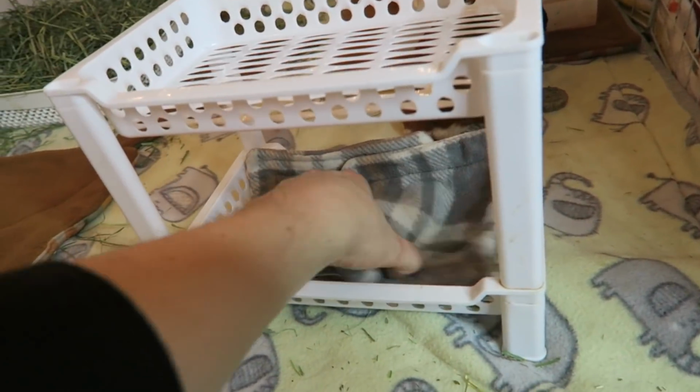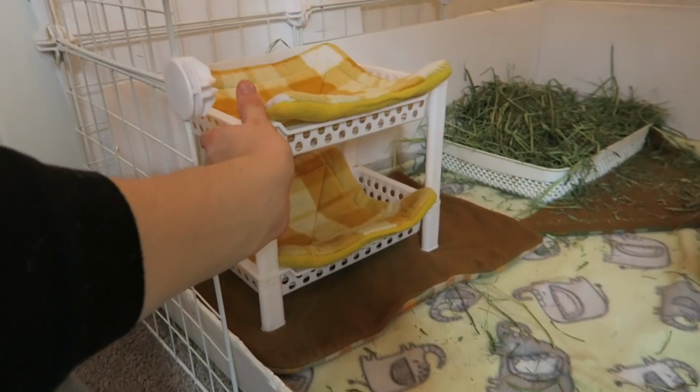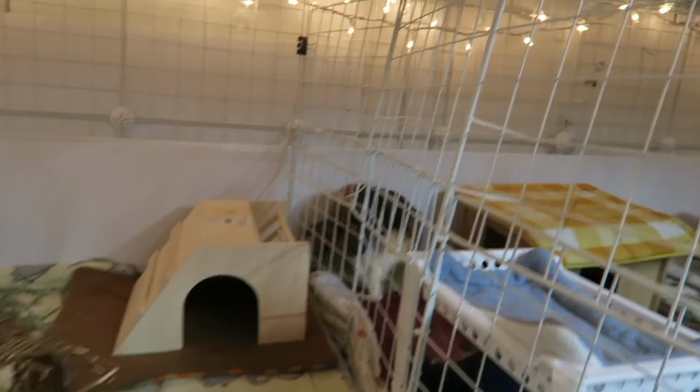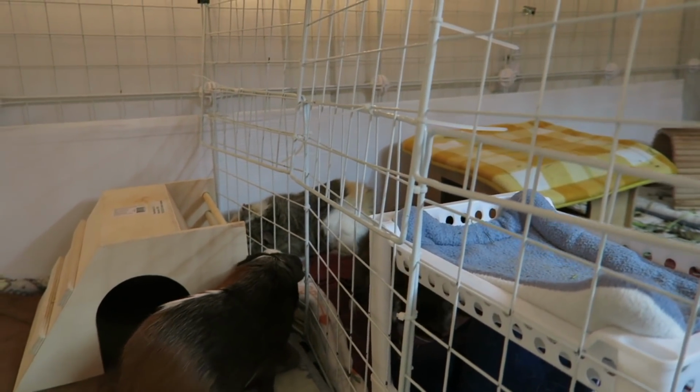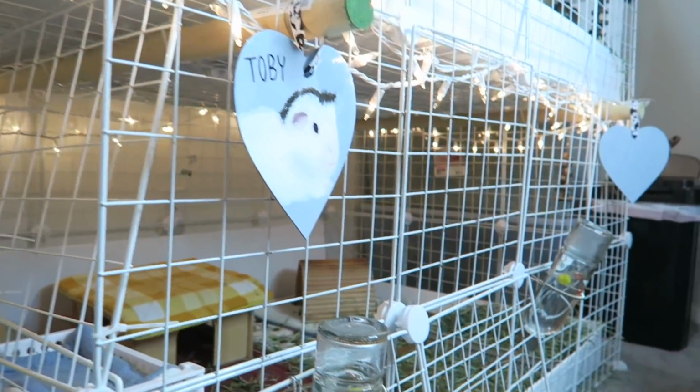I really do have to change the bunk bed pads about every single day just because they use them so often. So I'll put that there, and he doesn't flip it over, which is nice. He loves chewing on that. What are they doing? Maybe I think this is actually the girls. You know what? We're not gonna give that to them. That's why they're going crazy.